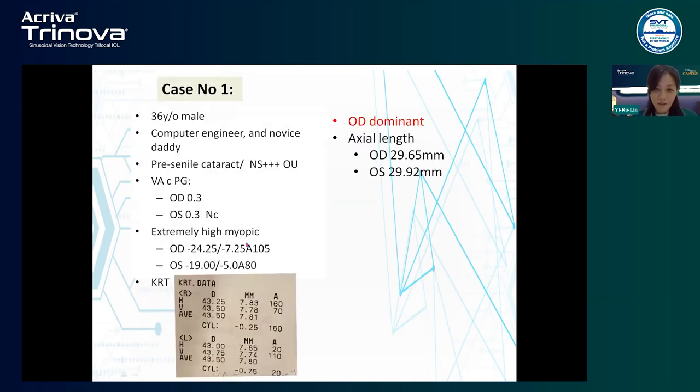This is a 30-year-old young male, who is a computer engineer and also a novice daddy. However, he couldn't take care of his baby due to poor vision, so he came to my clinic for help. After inspection and evaluation, he decided to have cataract surgery. Both of his eyes were 3+ nuclear sclerosis. He had nearly 20 diopters of myopia. You can see his axial length in both eyes is over 29 millimeters. And I confirmed that his right eye is the dominant eye.